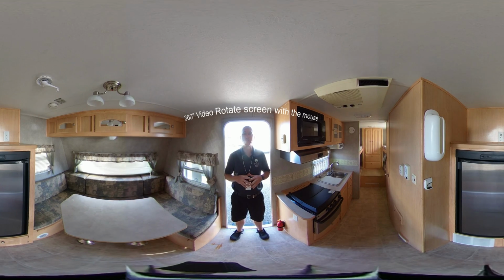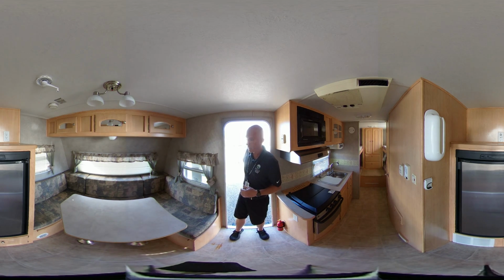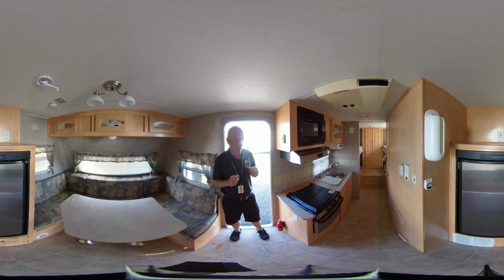Hey guys, I just want to show you this awesome little camper right here. It's a 2004 Starcraft Travel Star. It's a 22 QB, 22 foot long, 32 foot rig. It's fiberglass on the outside. It's got a power tongue jack. It's got an awning up here, and it stretches the length of the camper here, guys.